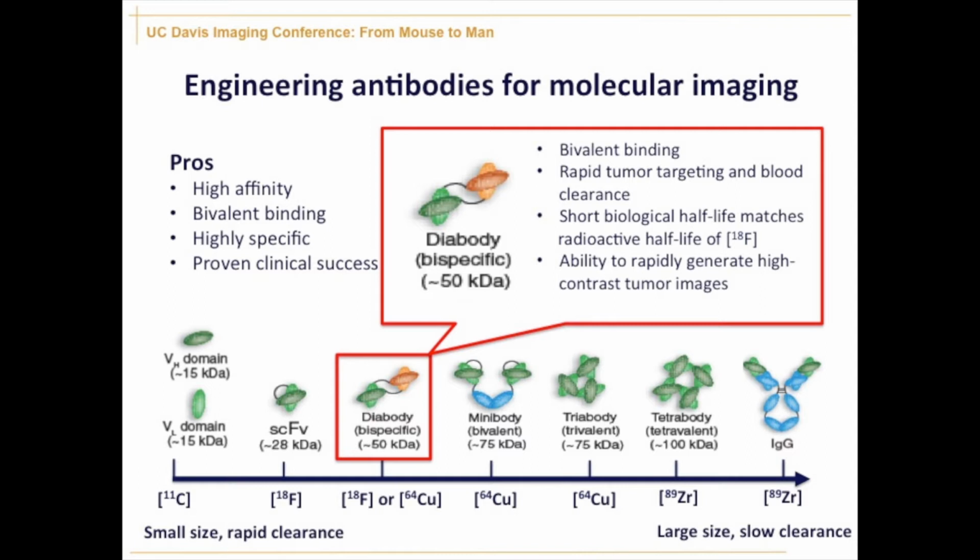Fortunately for us, there's protein engineering techniques that we can use that really dissect the intact antibody and sort of whittle it down into its smallest fragments and then reassemble it based on the particular application that we're trying to use, as well as the pharmacokinetic properties that we desire. So if you look at this graph down here at the bottom, the smallest engineered fragment that we can produce is the variable domain, and as you start to move to the right, you migrate to a much larger and larger size with different binding affinities as well as different pharmacokinetic properties.